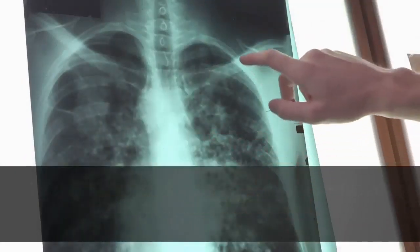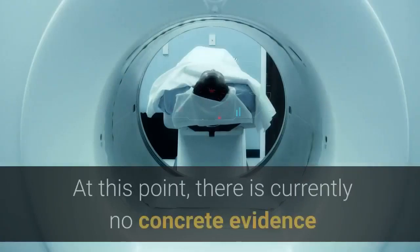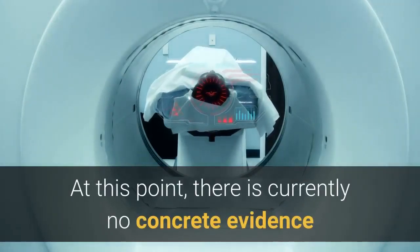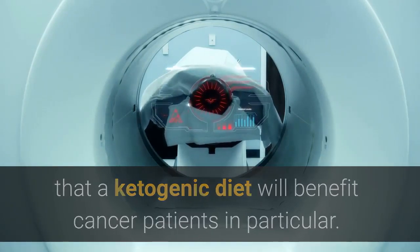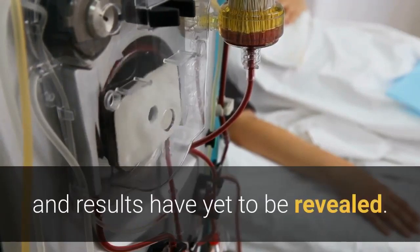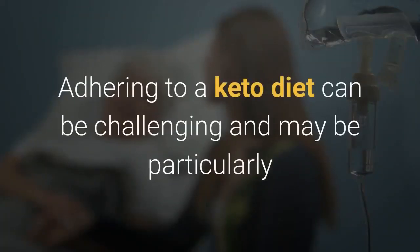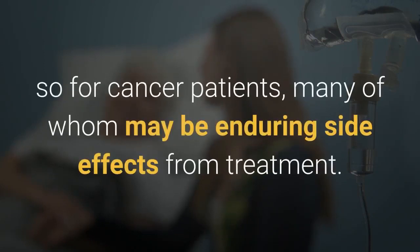But is there evidence that a keto diet can be truly beneficial in the treatment of cancer? At this point, there is currently no concrete evidence that a ketogenic diet will benefit cancer patients in particular. Clinical trials are exploring the implications of a keto diet for cancer patients, and results have yet to be revealed. Adhering to a keto diet can be challenging and may be particularly so for cancer patients, many of whom may be enduring side effects from treatment.